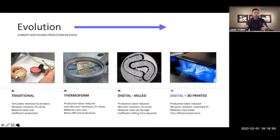So it doesn't make a whole lot of sense production-wise for labs to tie up their mills with products like this that are slow. They can't pass savings on to their dentists. They can't lower the price, and there are things that they just can't do with production.